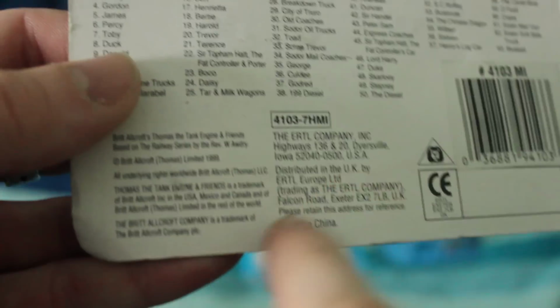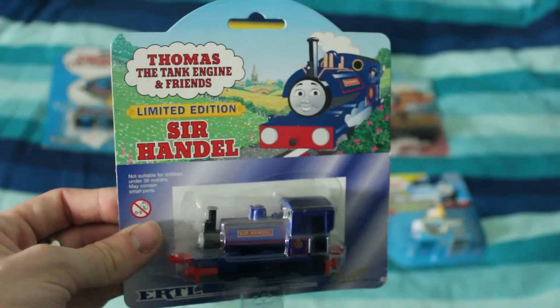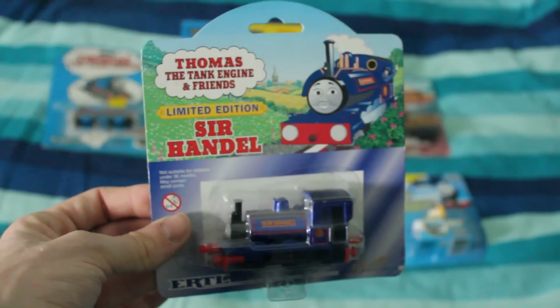And it says this was released in 1999, which to my knowledge was when all the metallics were coming out. Like I said, I never actually knew this one existed in the metallic range until I saw it on eBay. But yeah, if you look at my other ERTL collection updates, you'll see that I have that one.